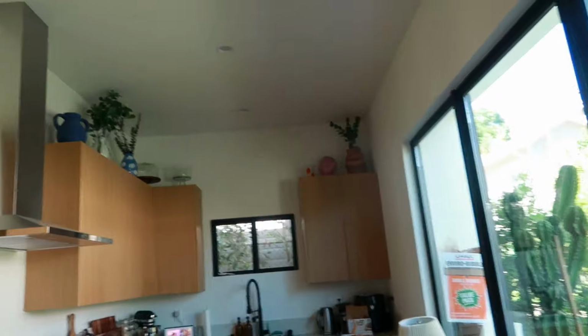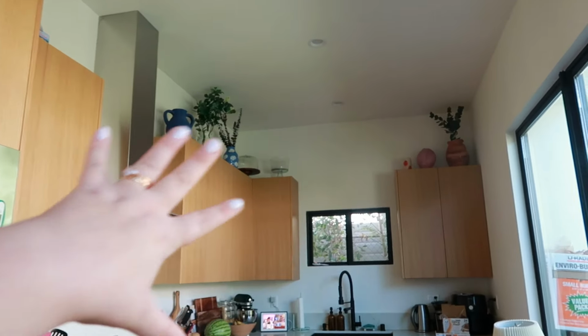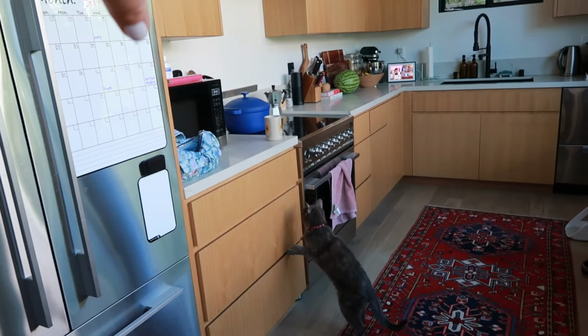We've started putting some things up above the cabinets. That's all kind of temporary. We haven't styled it. We're just putting it up there. But yeah, loving the kitchen.